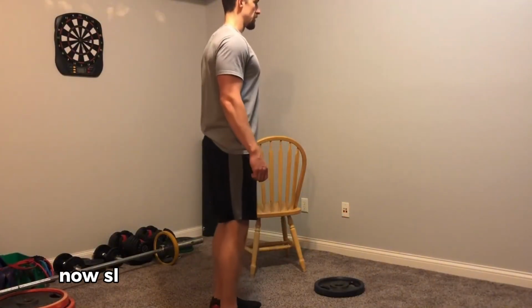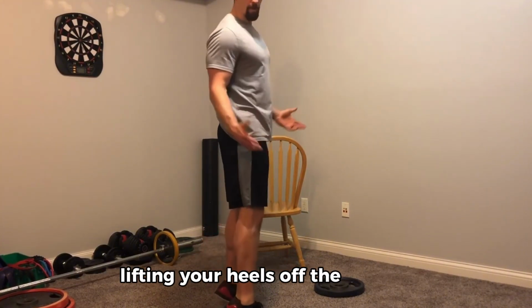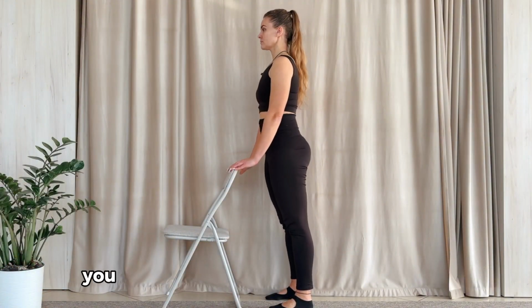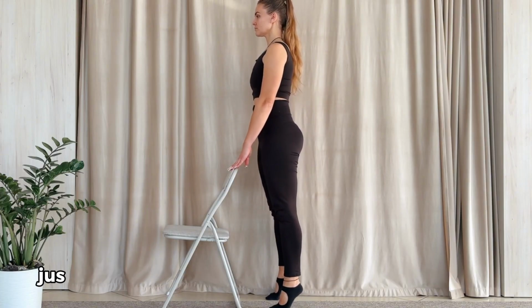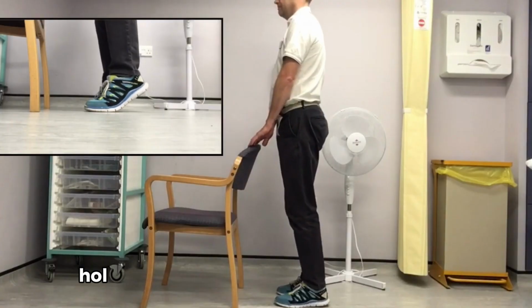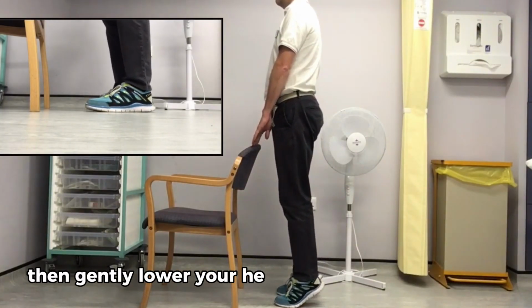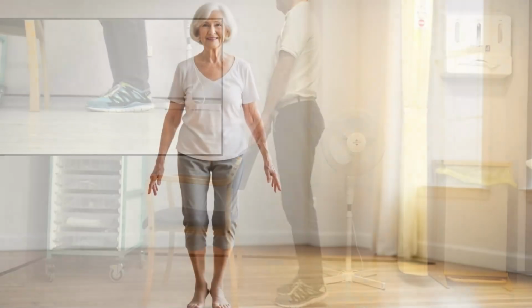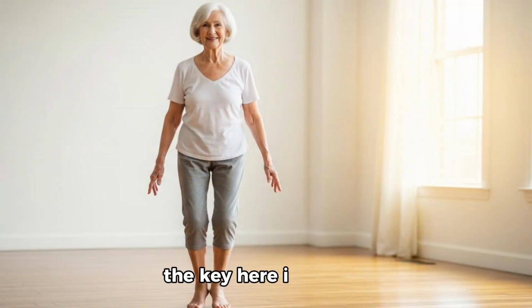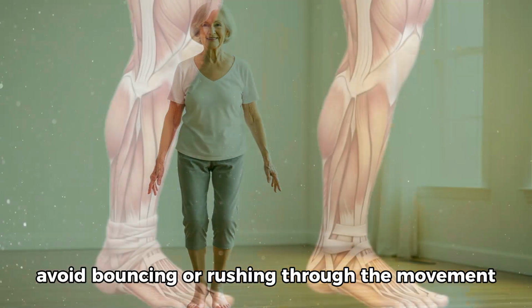Now, slowly rise up onto the balls of your feet, lifting your heels off the ground. You don't need to go as high as possible, just high enough to feel your calf muscles engage. Hold that position for about 2 seconds, then gently lower your heels back down to the floor. The key here is control. Avoid bouncing or rushing through the movement.